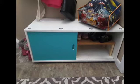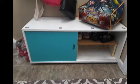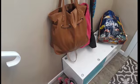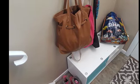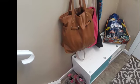Our shoe organizer is also really important to the function of our entryway. Again, like I said, our entryway is tiny, so this also is pretty small. It doesn't take up a lot of space, but it holds at least 2 pairs of shoes per family member, and it also serves as a bench for my children to sit down and put on their shoes.